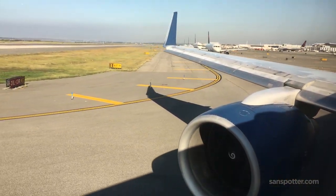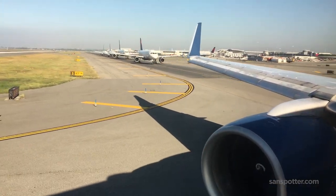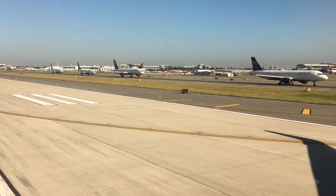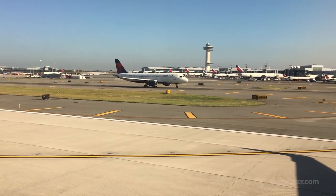It's okay though, because it's our turn for 31 left now, and before I shut up, I just want to give you a heads up that there's an amazing view of New York City coming up as we climb out and make the big left-hand turn west, so enjoy it.